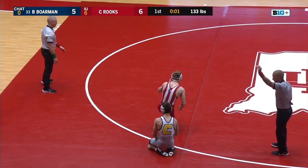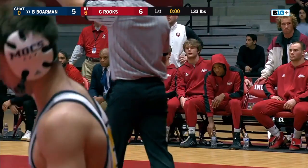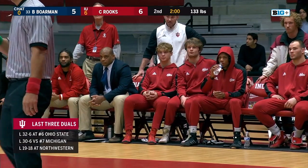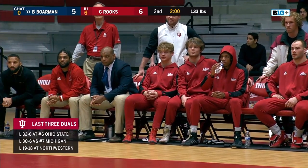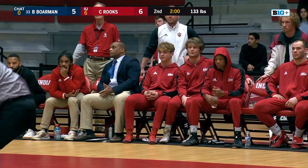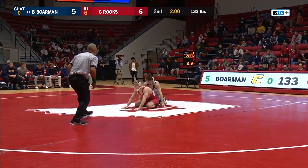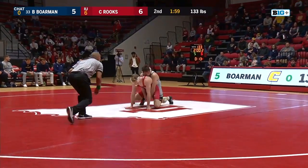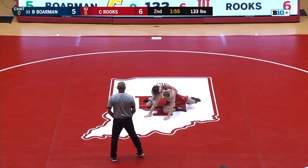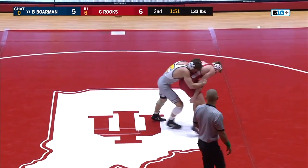Absolutely. To beat the buzzer at the end of the first period, that was enormous for Borman because, like I said, this is a talented wrestler, and Rooks looked to be in complete control. You take a look at the last 3 dual meets for this Hoosier squad. They're just searching for any kind of momentum heading into the Big Ten tournament and NCAA tournament, Luke. Yeah, granted, Riley, those first 2 were against top 7 teams in the country. The one at Northwestern did sting because it was the 3rd loss in a row. And Coach Escobedo would tell you they should have had that one. They could have had that one. But you got to keep your foot on the gas and only look forward now.